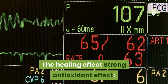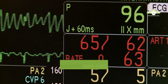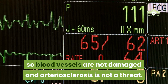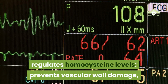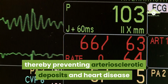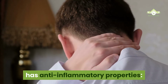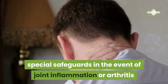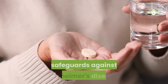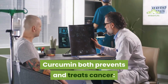The healing effect: strong antioxidant effect, prevents cholesterol oxidation, so blood vessels are not damaged and arteriosclerosis is not a threat. Regulates homocysteine levels, prevents vascular wall damage, thereby preventing arteriosclerotic deposits and heart disease. Has anti-inflammatory properties, special safeguards in the event of joint inflammation or arthritis. Safeguards against Alzheimer's disease. Curcumin both prevents and treats cancer.